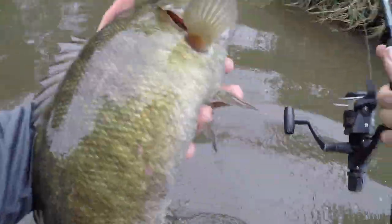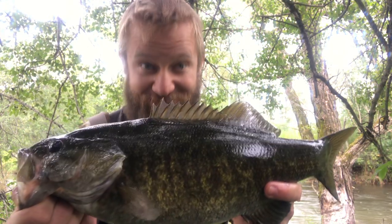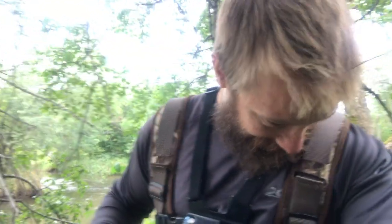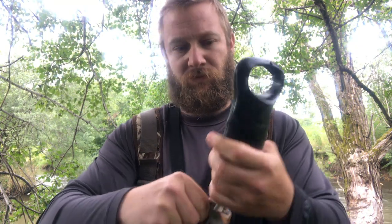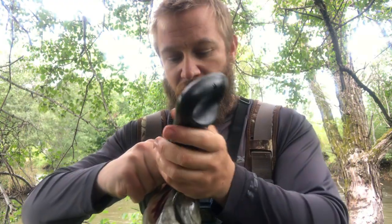Apparently the smallmouth find those things like candy too. I love this time of year. Look at that pig. Look at it. Score. Gotta be a 3-pounder. I want to weigh this one. I don't ever weigh my smallmouth because I don't ever get big enough ones, but that's why I have the scale on hand today. Though in the fall they get real heavy. .213. Almost 3.